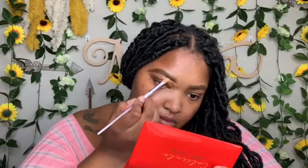So I'm filling in these brows, y'all. And this pencil is not, I think I've put this pencil in a description in some other videos, but if you happen to want this eyebrow pencil, just let me know. So I'm just gonna go in and kind of sculpt them, bring them out, y'all.